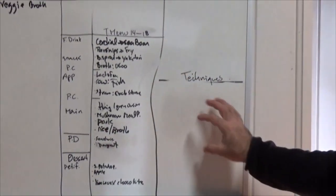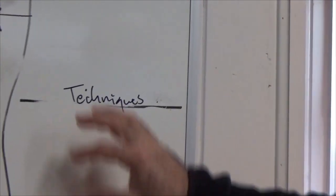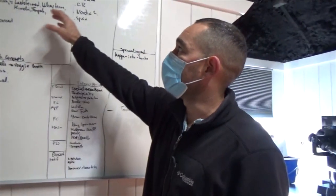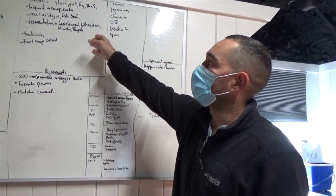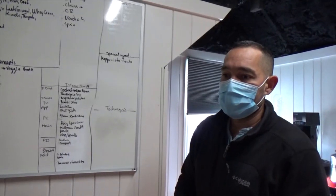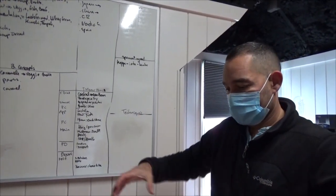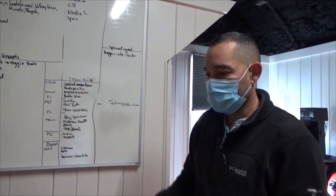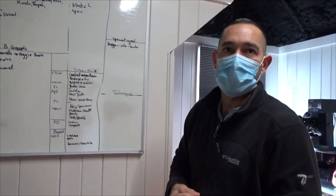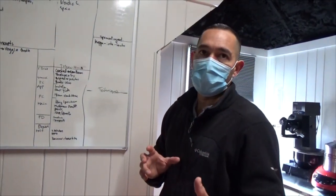So this is the way we work, and then we work in even more detail on techniques here. When we're trying to figure out a way to use root veggies, we can highlight here all the techniques we're trying to use, and this is equipment, and this is other concepts, like yakitori, which is a Japanese barbecue concept. It's a very narrow barbecue. They just skewer, and it's a very nice way to cook meat. So this menu is going to be yakitori mixed with our Oak Hill concept.